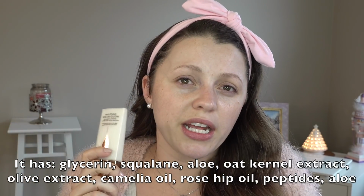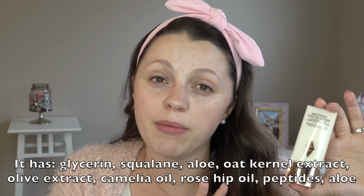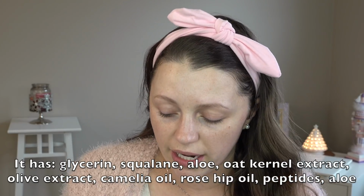So this might be one that if you're like, I actually think that sounds like something I'd like, look a little farther into it. It might be worth it for you, but it's not one that I am dying to use every day. So the Hollywood Flawless filter, again, beautiful packaging.